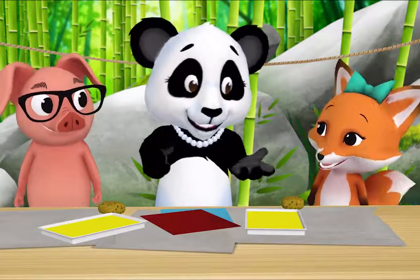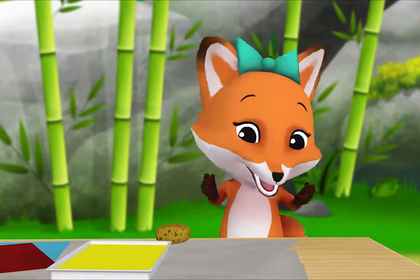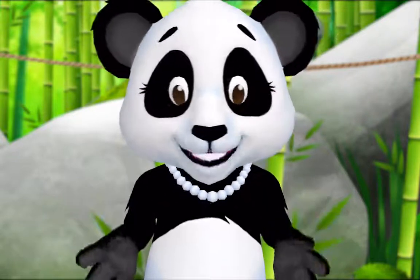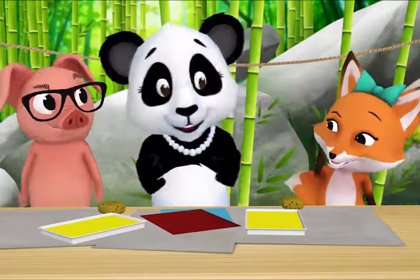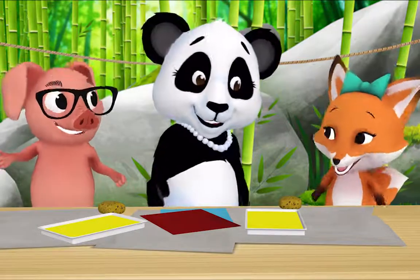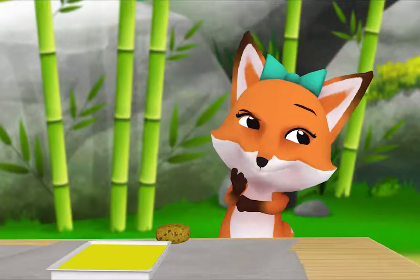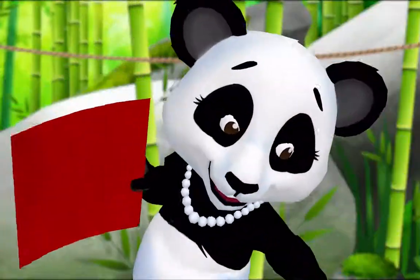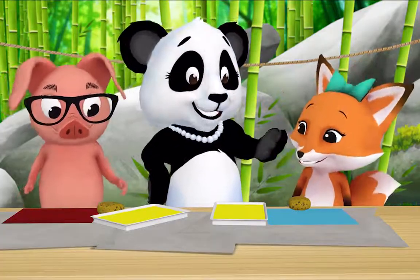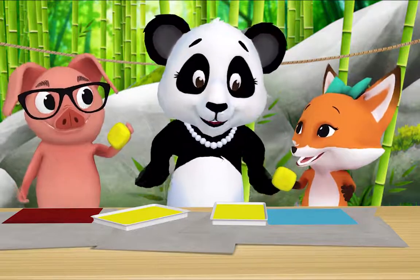Pig, Fox, I'm going to show you a new way of painting. I don't see any paint brushes. That's right, Fox. We're not going to paint with paint brushes. Huh? We're going to paint with sponges. Ready to see what happens? Okay. Do you want to start with blue paper or red paper? Blue, please. And I'll take red, please. Great. Now, pick up a sponge. Dip it in the yellow paint. And start painting.